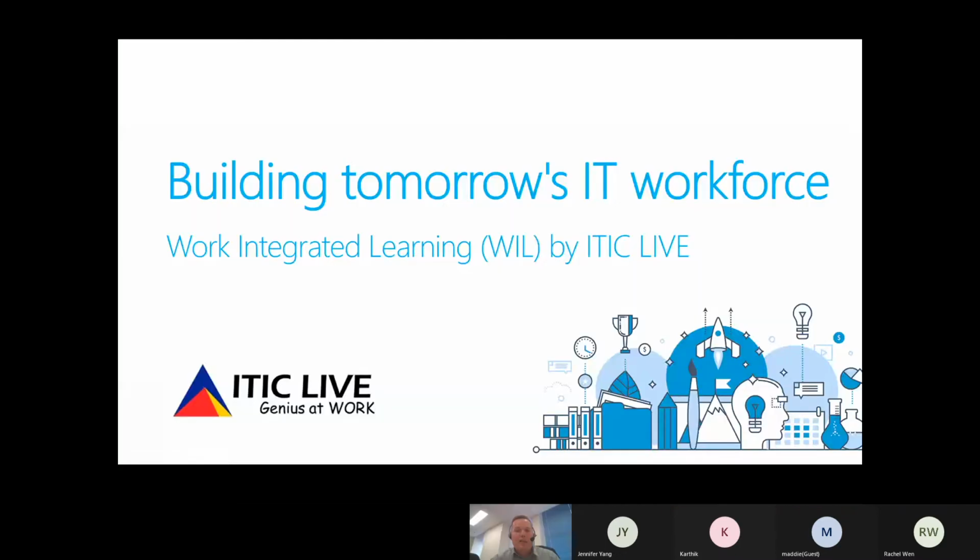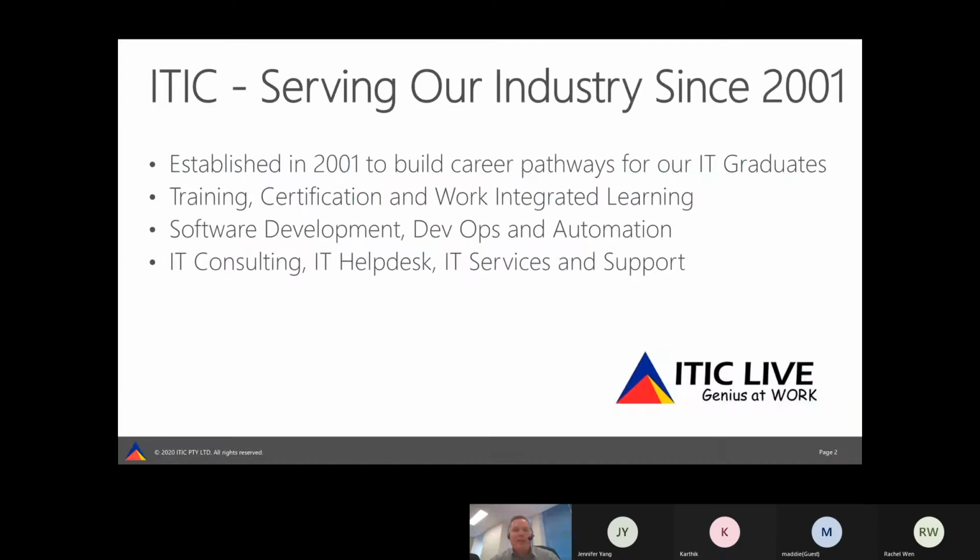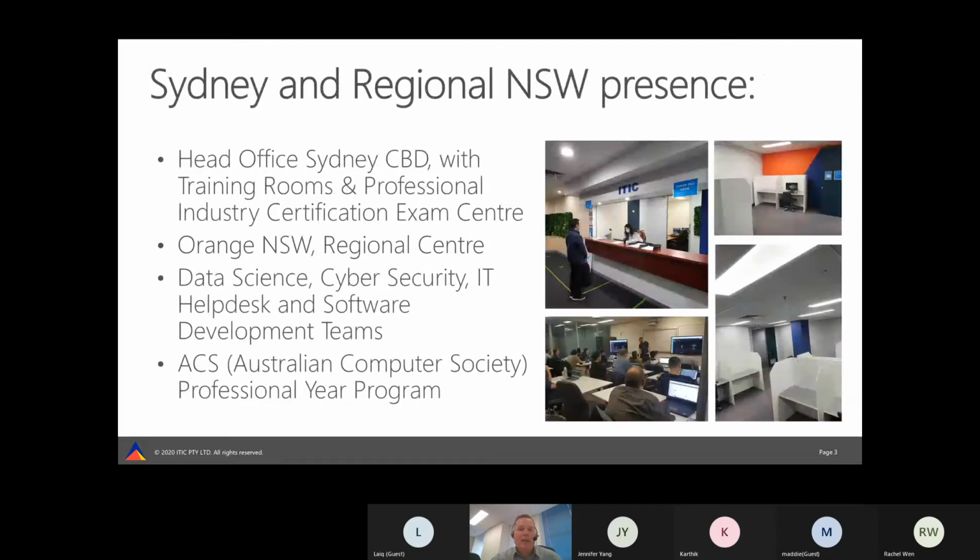Okay, so work integrated learning program specifically for software development. So ITIC, if you haven't seen the previous presentations, was established in 2001. We have an IT training, IT certification centre, and we run work integrated learning programs. Now, specifically for this session, it's around software development. We're looking for someone quite specific for this role.